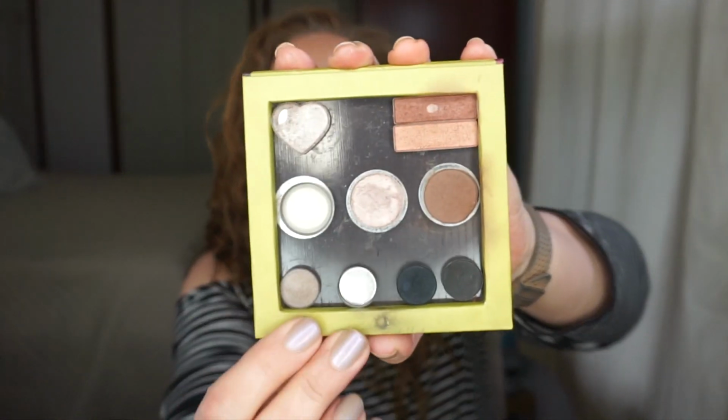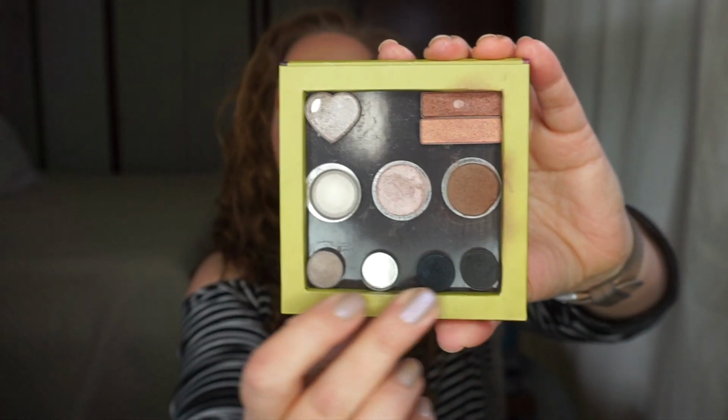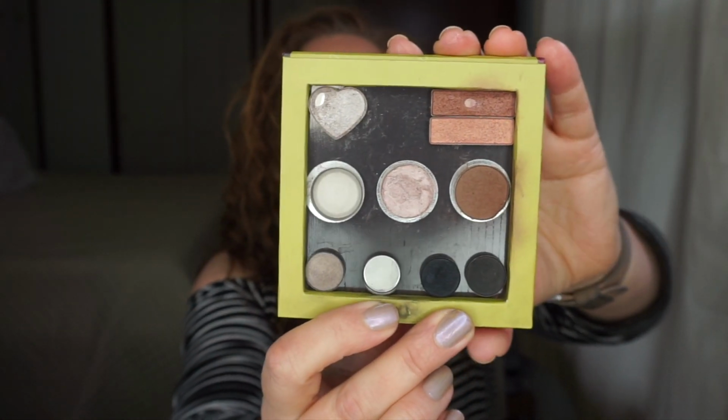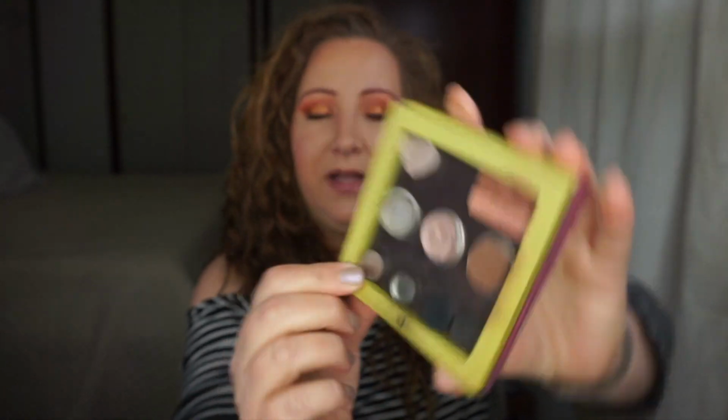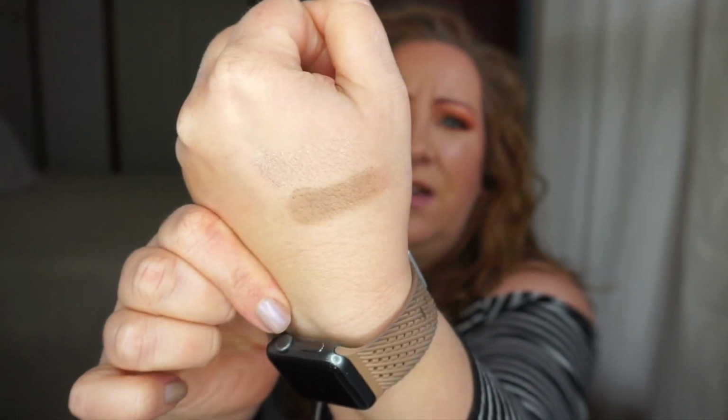All right, moving on to my quad. These four down here are all from the Sephora Colorista palette. This one, I think I've touched once. It's a very dark taupe, ever so slightly shimmered. And I'm going to put it right next to the other awkward swatch, right there. I'm not in love with it, but I don't hate it.